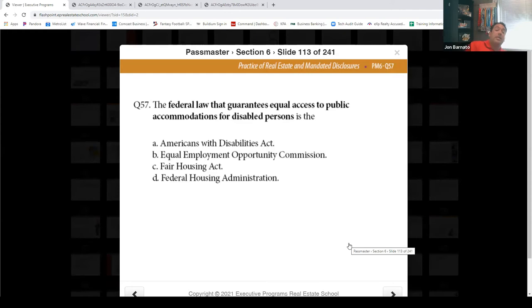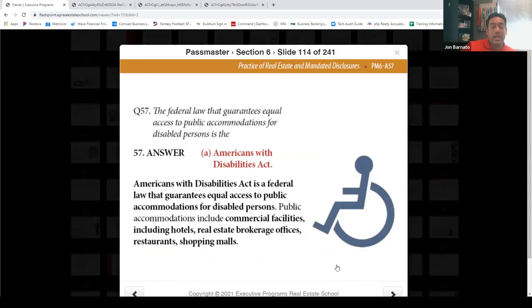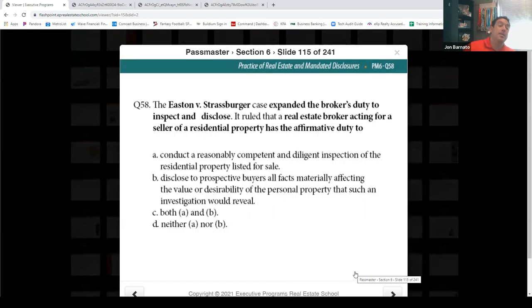The federal law that guarantees equal access to public accommodations for disabled persons is the what? Correct, the Americans with Disabilities Act. Oh, this is a good one. The Easton v. Strasburger case expanded the broker's duty to inspect and disclose. It ruled that the real estate broker acting for a seller of a residential property has the affirmative duty to what? C.